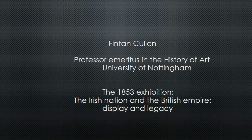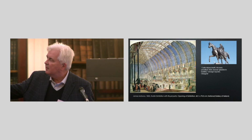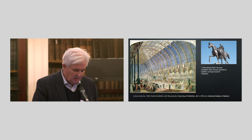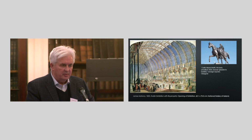One of the first large displays that greeted you on entering the Great Hall of the Dublin exhibition, as you can see in James Mahony's drawing of the royal opening, was the plaster version of this equestrian monument by Carlo Marochetti, a triumphant equestrian monument to Queen Victoria, and the finished bronze is now in Glasgow.